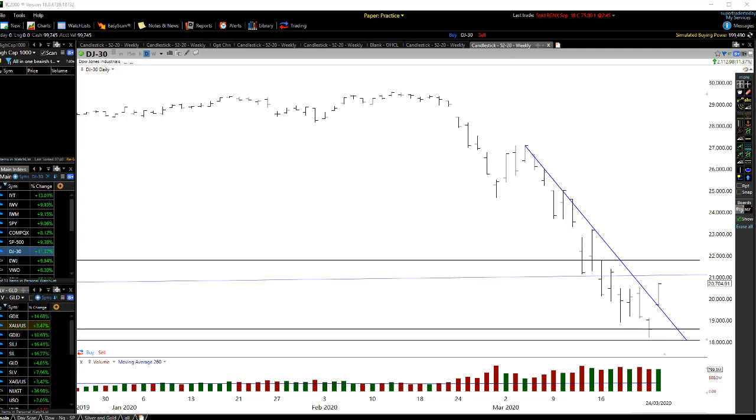And notice how we couldn't get above it, and couldn't get above it. Now look what's happened here, right? We came down to support, a little gap here, and now we're starting to push back up through here. So we're starting to really gain a lot of strength through here.